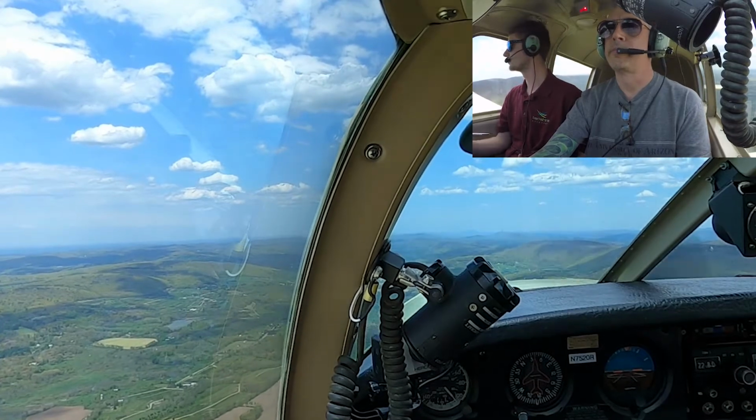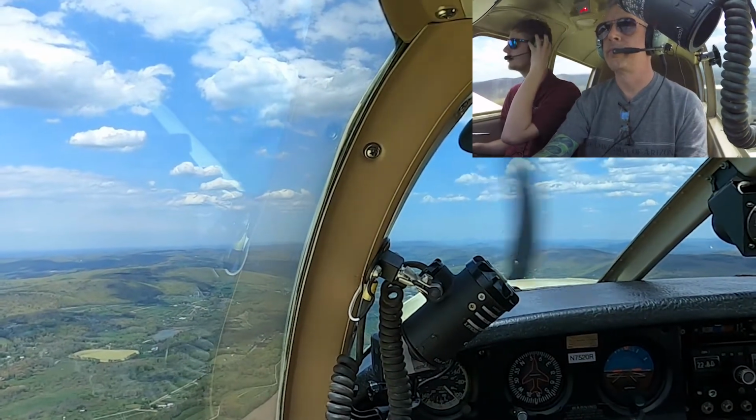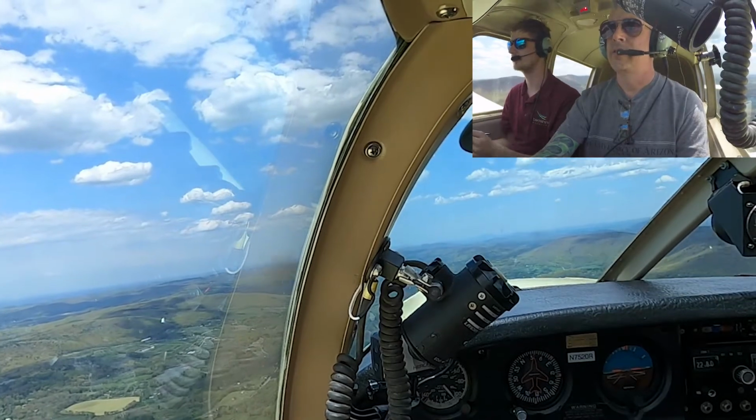So if we bring our power back exactly to what it was set to before, then we don't have to worry about retrimming, but you can see we're still descending, so give me some more power.